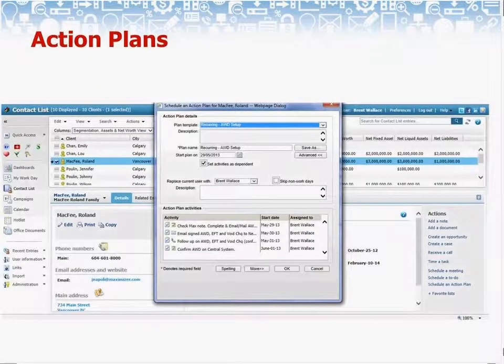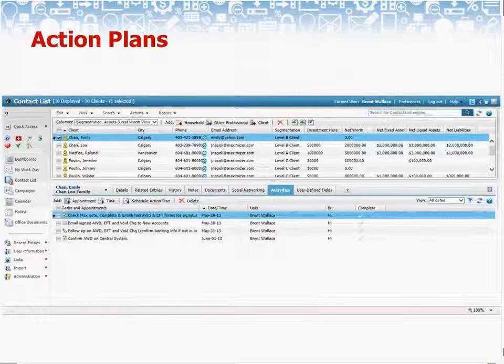Once I've clicked OK to an action plan, you can see that it's going to put all of those steps directly into the Activities tab against the record. I know I started with Roland McPhee. I got my screenshots mixed up, and I apologize. But we invoked this action plan against Emily Chan, and you can see now there's 4 action items. They're all assigned to me. They all have a date and time against them. And as I work through them, I'm going to complete them.